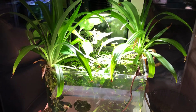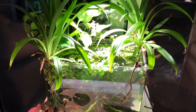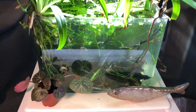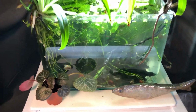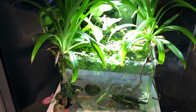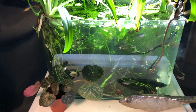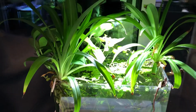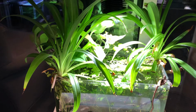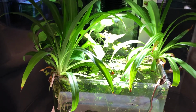Let's take a look at my overgrown, ultra lush nano tank. It's really more of a jungle. It breaks a bunch of rules, makes its own rules, but it's doing good. Alright, this is about a 5-gallon tank, if that, and it's highlighted by plants that grow above the water, immersive, and submerged plants.